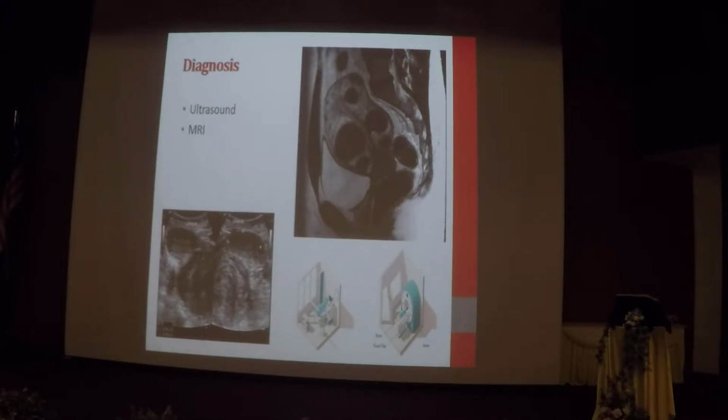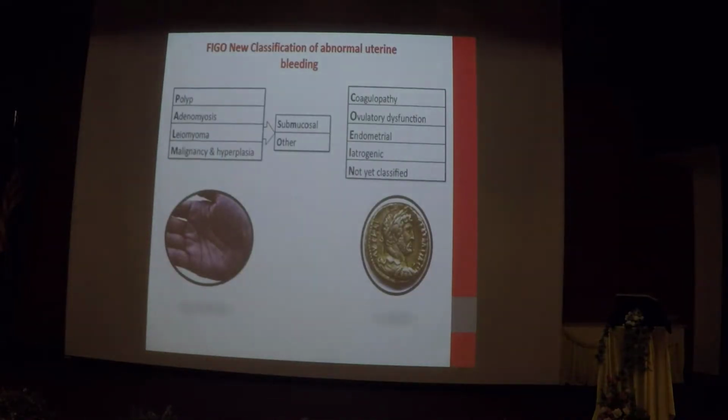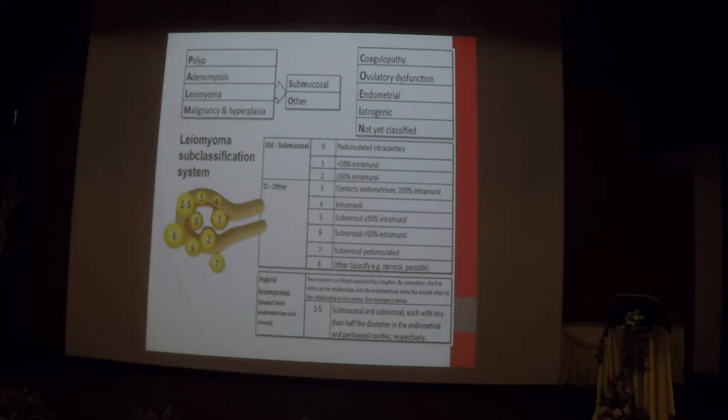Now, for those of you in OBGYN, you're quite familiar with the new FIGO classification of abnormal uterine bleeding, where there are structural abnormalities or no structural abnormality. And if you look at myoma, they are sub-classified into different categories, and this is useful in identifying which myoma you can do hysteroscopic resection on, and which you cannot.